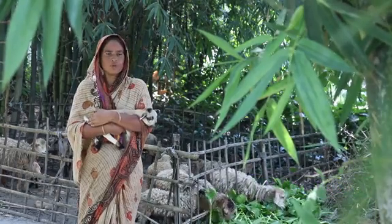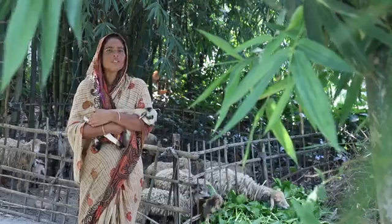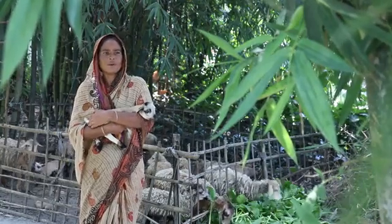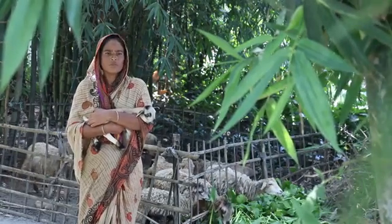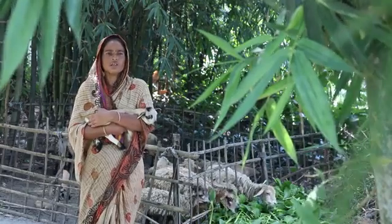I moved here after a landslide a few years ago. Soon I started rearing sheep. I have sold a number of sheep and bought a cow. Now I have more than 15 sheep. I fatten and sell them to support my daughter's education.